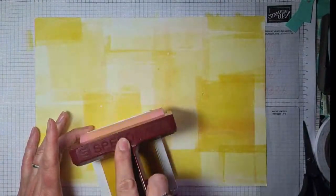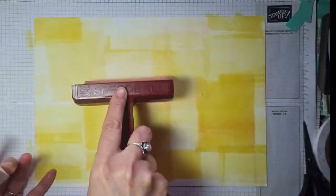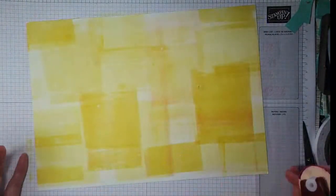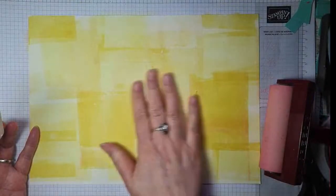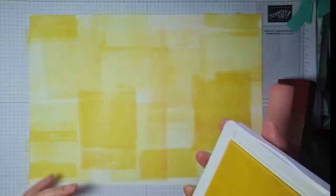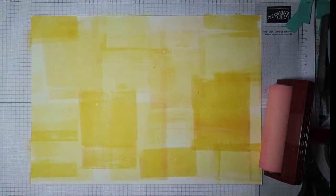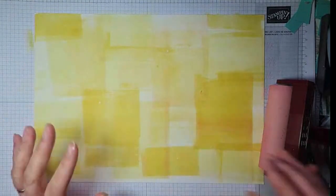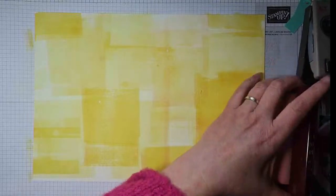Okay, I think if for nothing else, it's worth people investing in a brayer just to do this kind of technique, just to cover your whole piece of paper so that you're not damaging your ink pads by doing the whole swishy swipey technique, which I know I've been peddling, but obviously I did warn everybody that you could potentially damage your ink pads doing that.